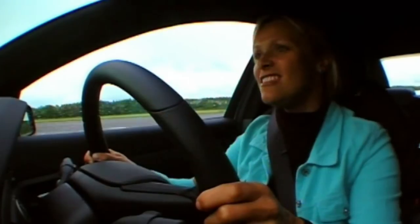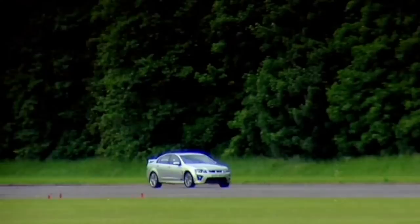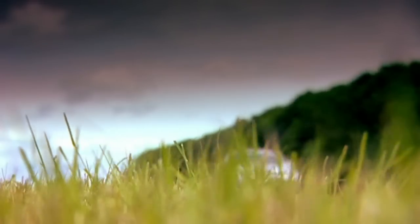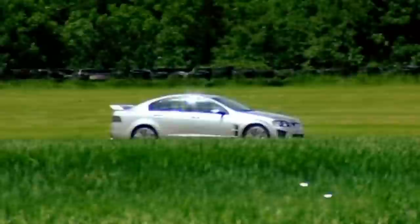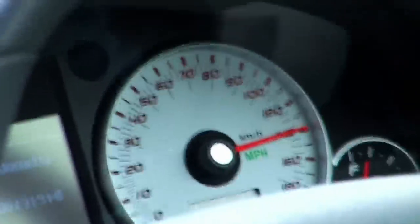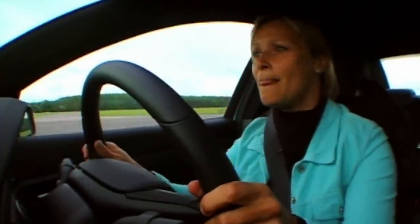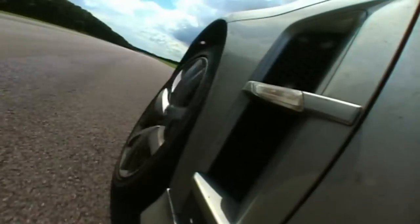So, here we go. 90 miles an hour, 6,500 RPM, straight up to fourth gear, 110 miles an hour and climbing. Come on, revs! 5,500, 120, 126 miles an hour. Come on, come on, come on. 6,500 RPM up to fifth gear, 140 miles an hour. Okay, I'm just in it for the ride now. I can see the end of the runway. I'm just going to keep on going as fast as I can until I need to brake.